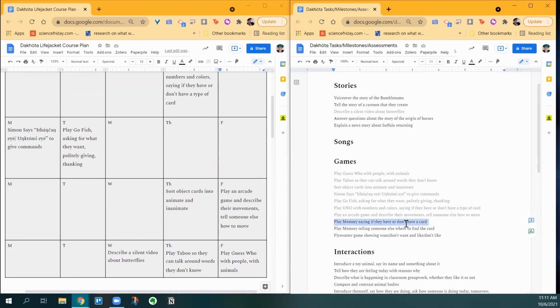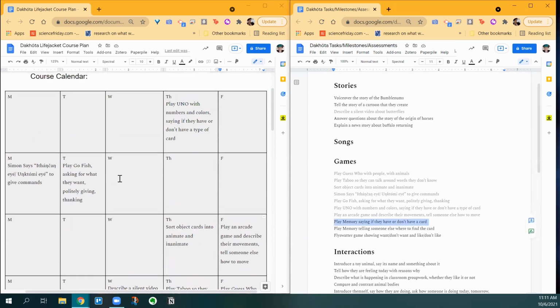By contrast, memory, where they only have to just say what card they have and then whether they have the match for it, is easy enough to play in the very beginning, as soon as they learn have, don't have.